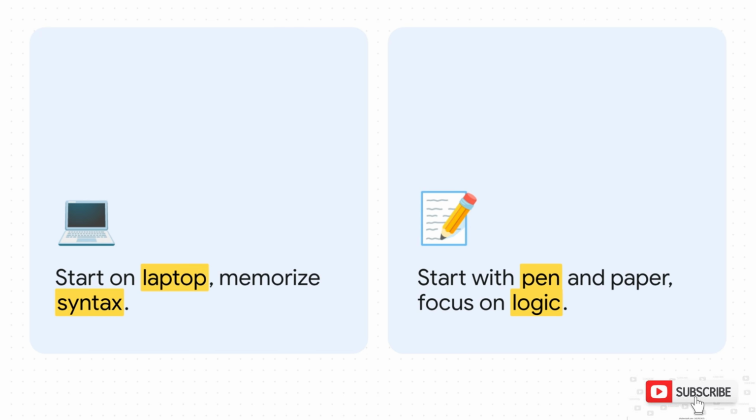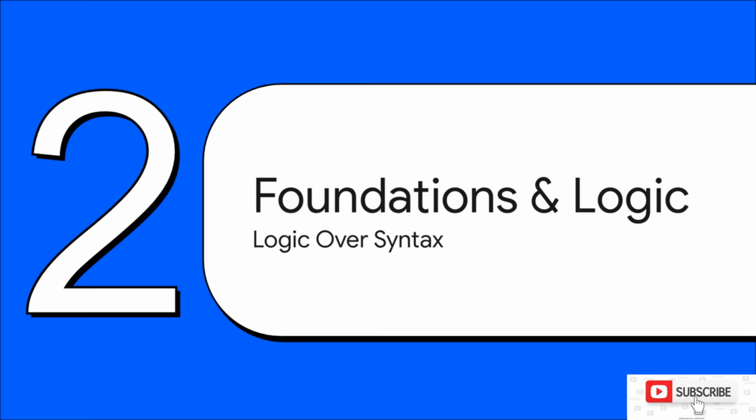Since AI can instantly spit out that standard boilerplate code, your true value is your ability to just sequence events in your head. Okay, step 1 runs, then step 2, then step 3. If you just blindly trust the AI right off the bat, you're going to miss those really subtle, critical details. Mapping out the flow on paper first lets you know exactly what instructions to give the AI to avoid massive headaches later. Moving right along to Section 2, Foundations, where we focus on logic over syntax.